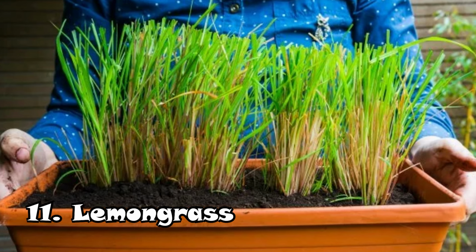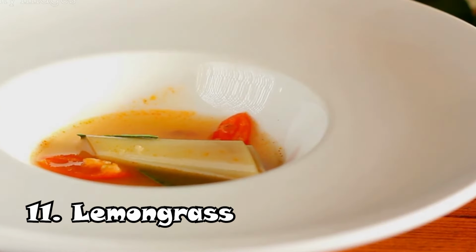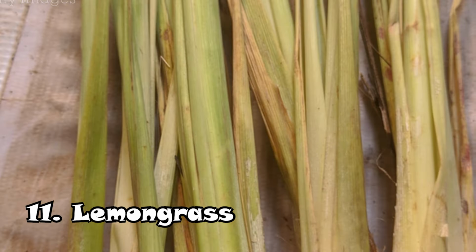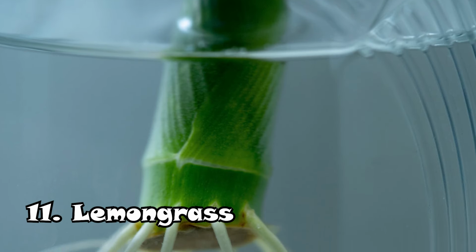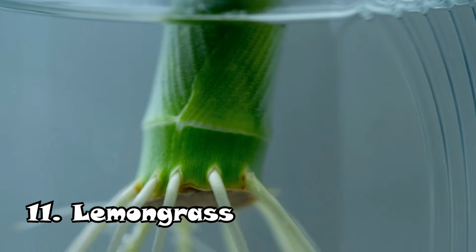Lemongrass adds a citrusy, zesty punch to soups, curries, and teas. You can actually grow it from the leftover stalks you buy at the grocery store. Just place them in water until they root, then move to soil in a sunny window.